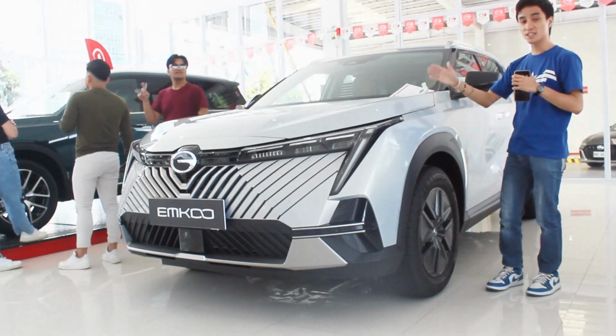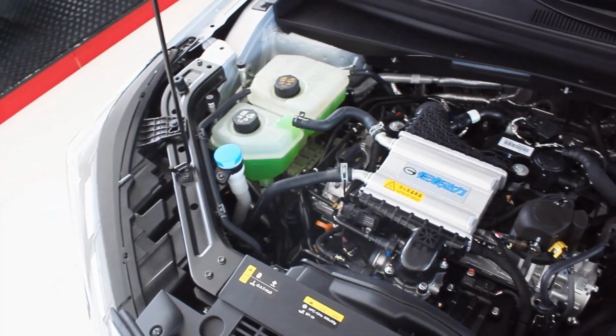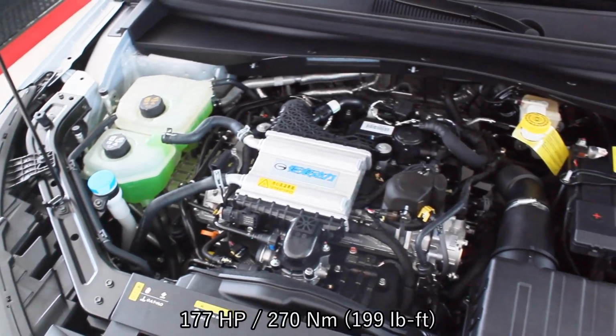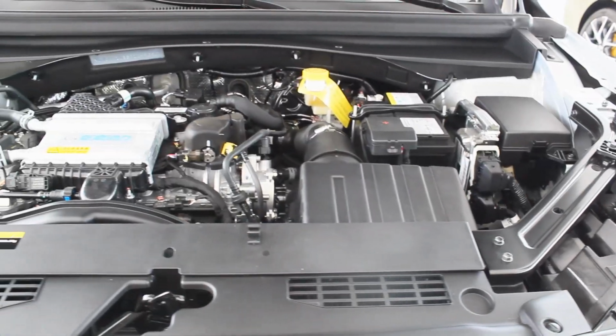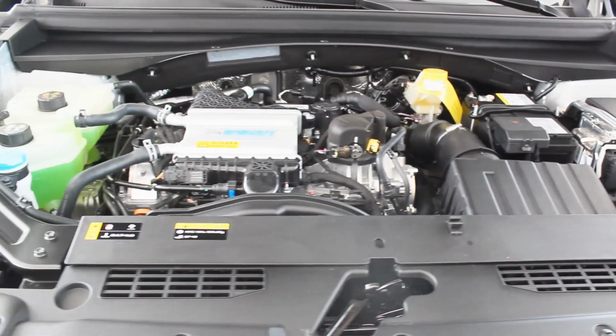Anyway, powering this thing is still the same, a 1.5 liter turbocharged 4-cylinder engine with 177 horsepower and 270 Newton meters of torque. The figures sound familiar, right? Because it is exactly the same as the GAC Emkoo.